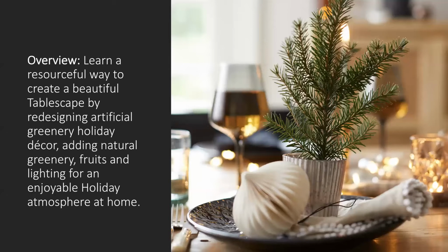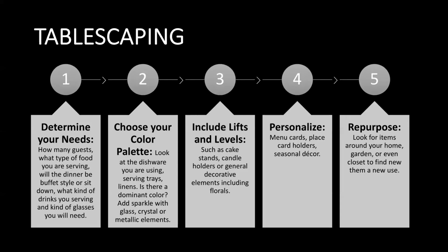So what we're going to learn here today is a resourceful way to create a beautiful tablescape by redesigning artificial greenery holiday decor by adding natural greenery, fruits, and lighting for an enjoyable holiday atmosphere at home. And we're going to get to the part where we're going to practice what we're learning right now.